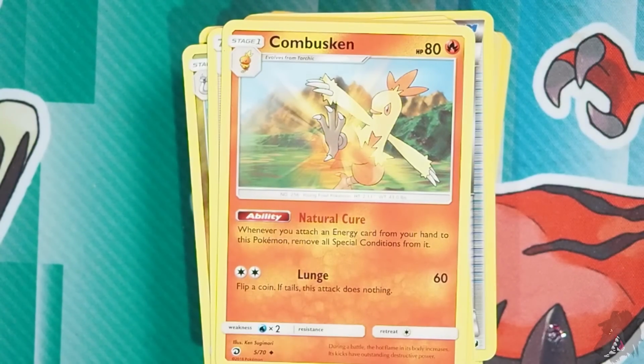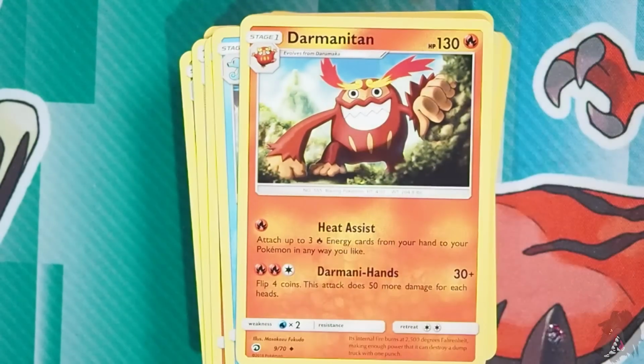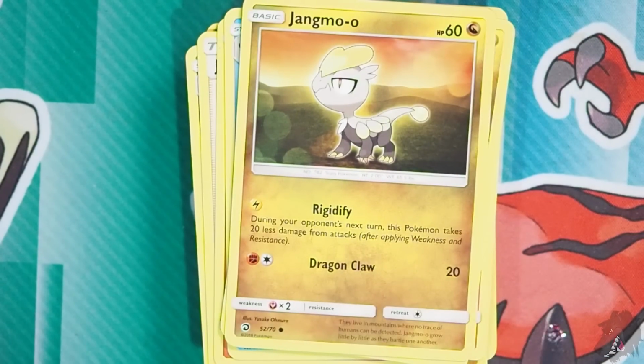Natural Cure for a Combustion. And then you have Seadra, Darmanitan, I do believe I have that Darmanitan card. We have Vibrava, Jangmo-o. I wonder how good Jangmo-o is. Actually, no, I wouldn't have that Darmanitan card. I have a card similar to that, but not that exact Darmanitan.